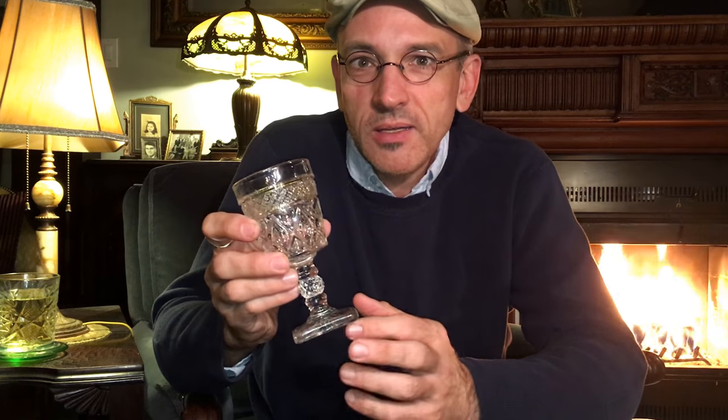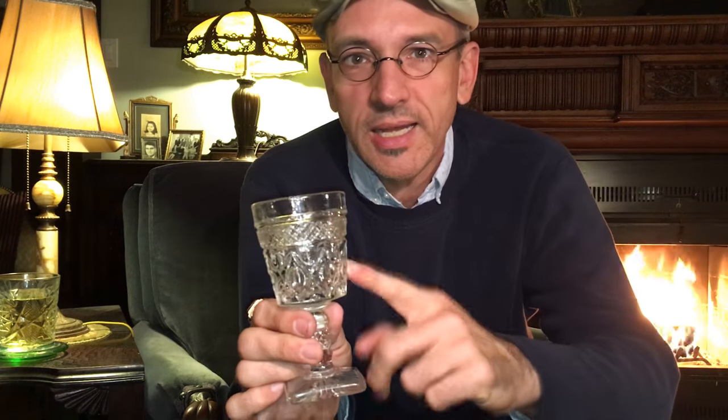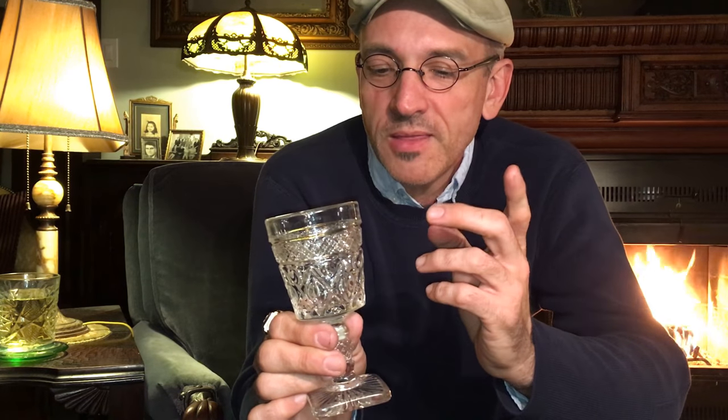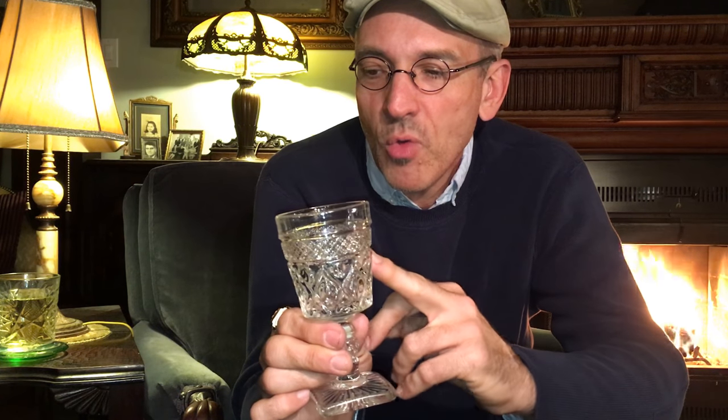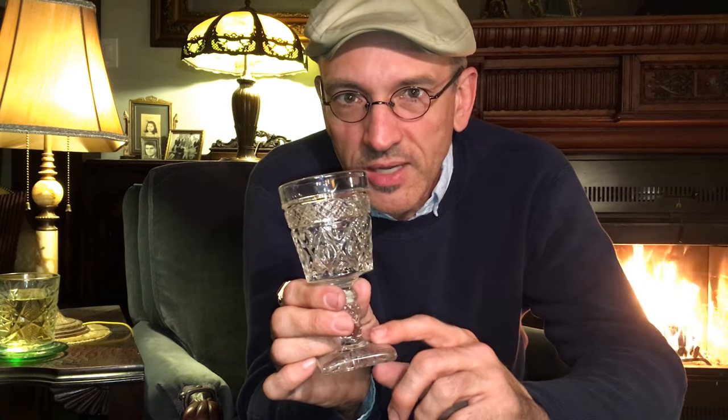I'll start with this. I bought 10 of these, and this is made by the Imperial Glass Company, and it's called Cape Cod. The pattern is called Cape Cod. These are 5-inch wine glasses. Did I tell you I bought 10 of these? I did. They were $3, so $6 for 10 of them. I should be able to sell the 10 for about $25 to $30.